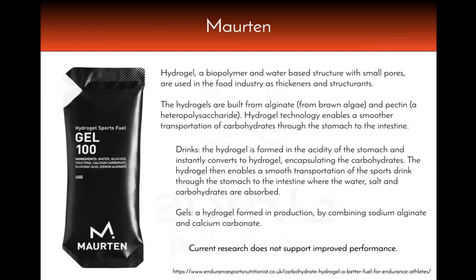Again, I cannot speak from real life because I've not tried it. I plan on doing that this season, but some of my athletes have had great success with it. However, as you look down below, current research does not support improved performance. So while it has worked in real life, this is where we need to make that distinction: real life versus research. I've had huge success with some athletes, not all, utilizing this, especially for longer events. Some have found no difference, but it has helped some of my athletes who need to feed more carbohydrate because of this improved technology and delivery system, if you will.